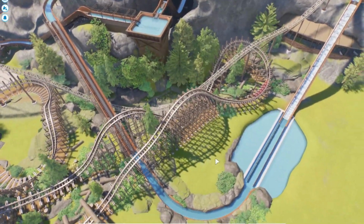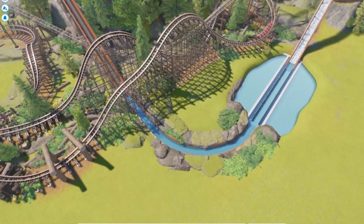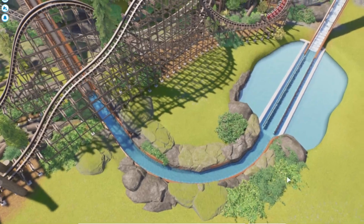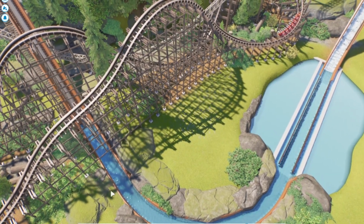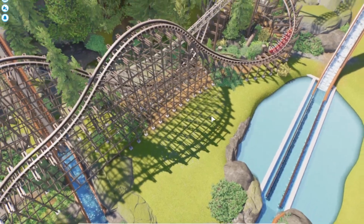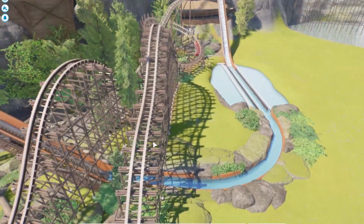Now, down over here, I did a little bit of work. I added in a bit of a river bank right here with rocks and stuff like that, which we will be touching up more, and I think I'm going to include a little log cabin here anyway. I don't know. Gotta play around with some design still. I don't want to obstruct the view of the coaster too much, but I think it's in the right direction.